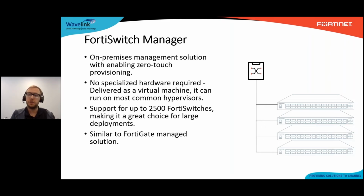it provides a user experience that is consistent with the FortiLink switch controller that is built into the FortiGate. So it essentially allows you, for customers that don't have a FortiGate, to have that management as if it was coming from a FortiGate.